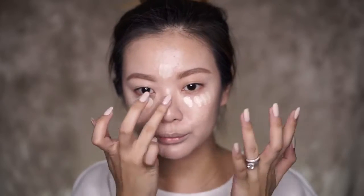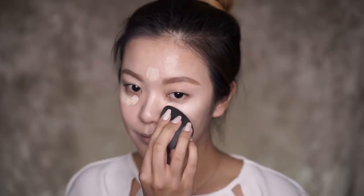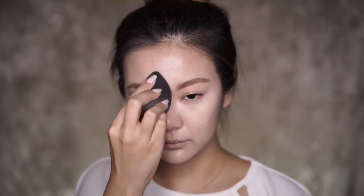This one is just one that I have from It Cosmetics. And then I'm also going to go in with a concealer to cover any spots that the Automatic Aura cream couldn't cover. Automatic Aura, that's an interesting name. And then I'm going to set everything with this one. It's called the Matte Powder Cushion Oil Control from the Automatic Aura range.